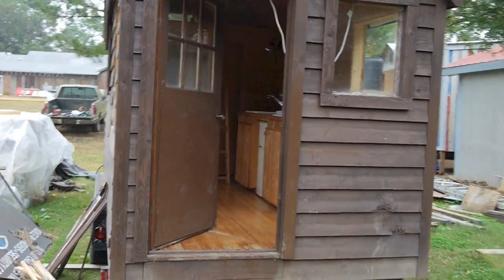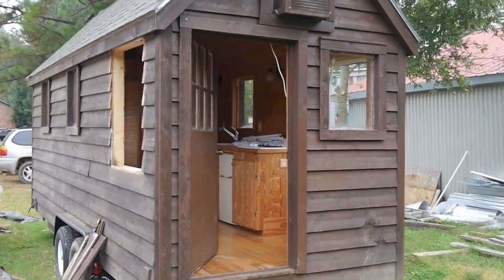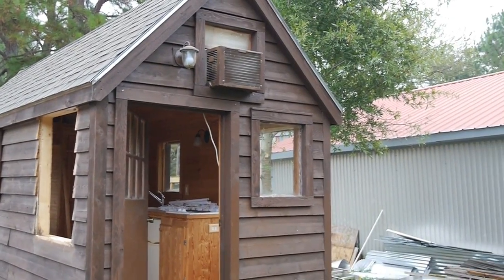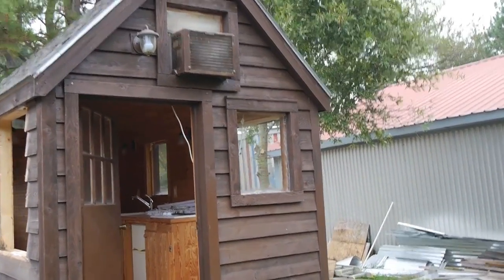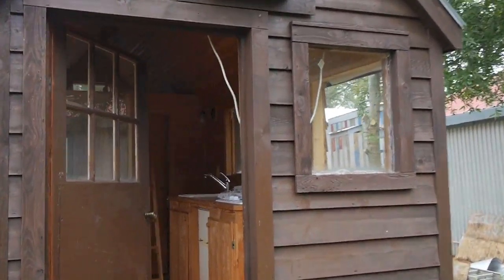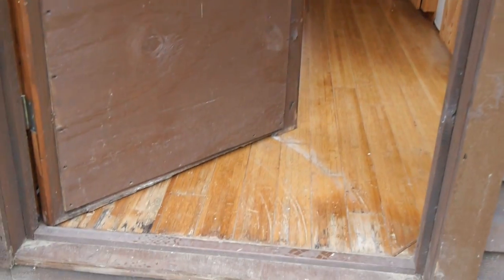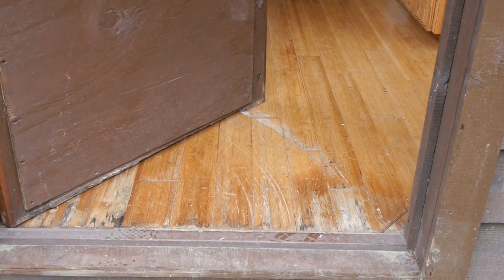Let me back up. You can see some of the windows have been taken out. They're replacing them right now. Got an AC unit up there and a window as well. Not sure if that opens for ventilation. That would be key in any house that has a loft. But for starters, before we enter, I want to show you some of the good and the bad, because it's actually a great looking little house inside.